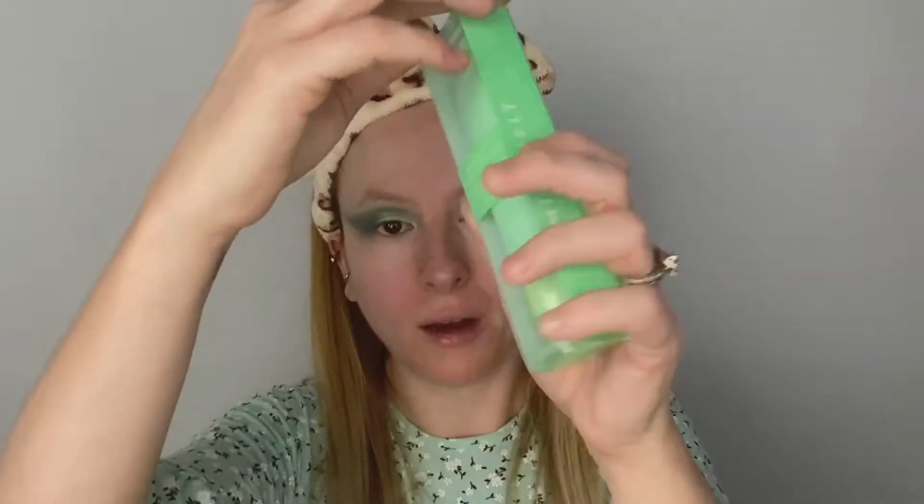Okay, so that is the eyes done. They're not perfect, but no eye of mine ever looks perfect, but I honestly just cannot get over that shimmer. It's insane. But enough, because I could talk about that shimmer all day. We are going to go in now with the primer.